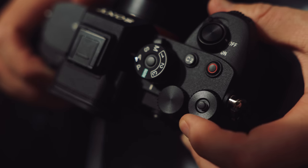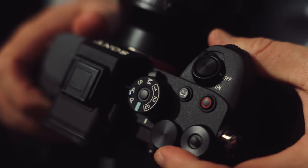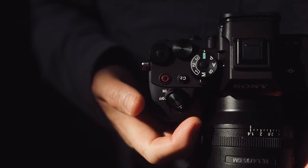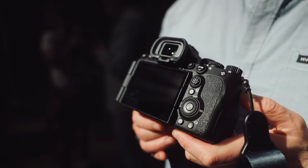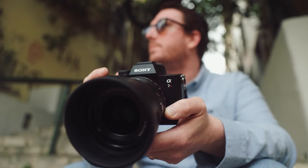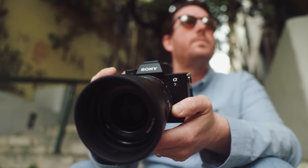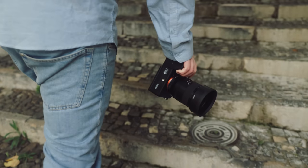I'm pretty simple with my customizations. ISO gets set to the back wheel, which in my opinion should be how it's set standard, and the C2 button up here gets set to APS-C crop mode, so I can quickly bounce it into APS-C mode if needed. With the additional megapixels of this camera, even when you are in APS-C mode, you're still getting lots of resolution. This makes the camera even more versatile that when you get to the end of that zoom, you can bump into APS-C, or if you're shooting a prime like we often do, you now have essentially two focal lengths that you can work with.